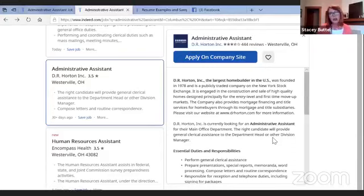Also, I would definitely recommend, if this is what you're going to apply to, print it out. And I'm going to tell you why in a sec. All right, so this is an administrative assistant for D.R. Horton Incorporated. They are the largest home builder in the United States. Didn't know that. Cool. So you're going to find a little bit about the company here.